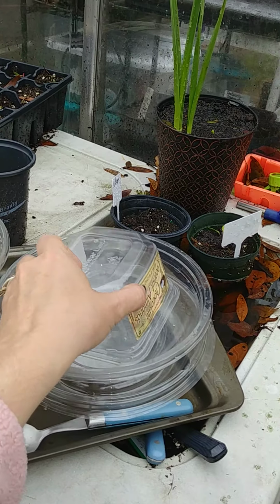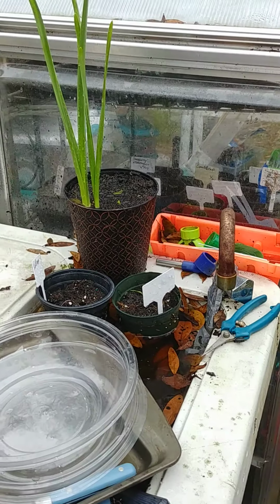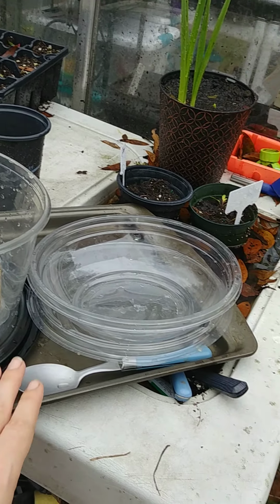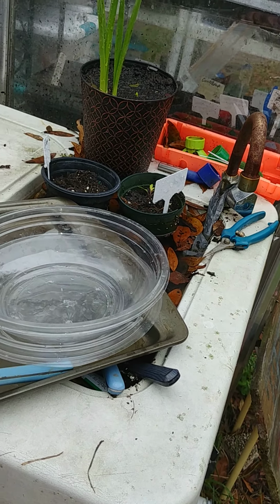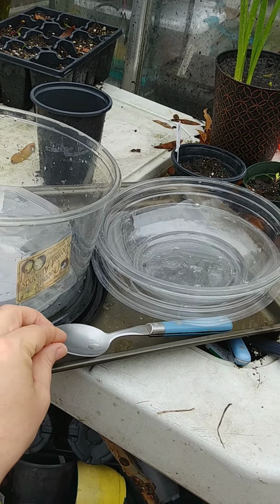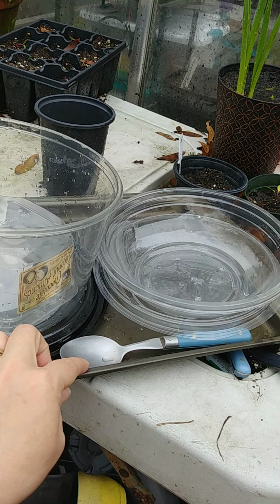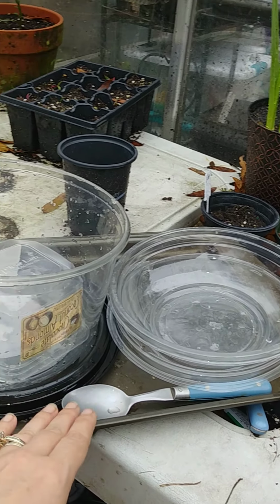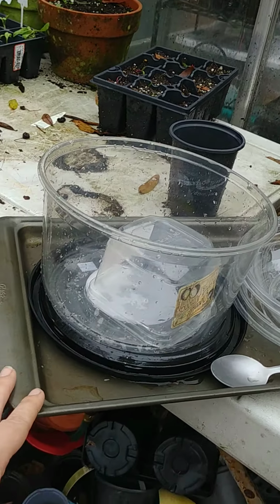I'm going to use this little container to plant tomatoes in. And then I'll probably plant some lettuce in these. And I use spoons and forks and butter knives to help me repot seedlings. And those were extra old ones that I had found that had made their way back into the house.